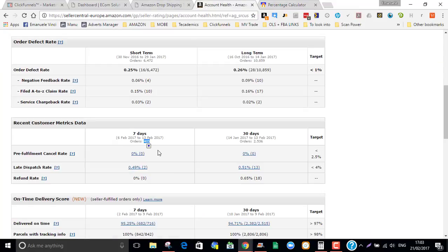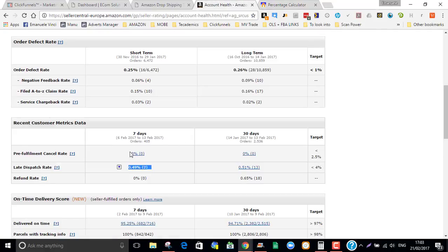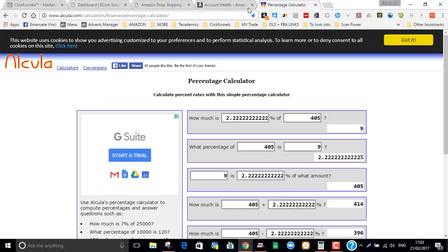So if I were again in a situation of alerts, because I am at 3.99% on late shipments and I don't want to go over that, I could keep that down by canceling a few orders. In this case I would probably cancel 9. That would take me on the last 7 days to 2.2%.